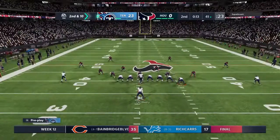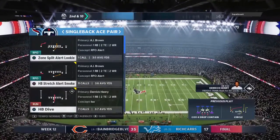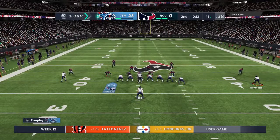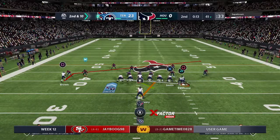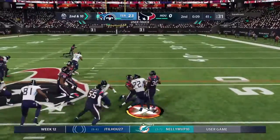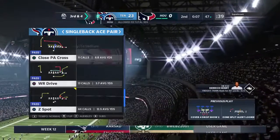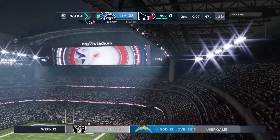Here now is second and 10, again from the 41. Now the Texans will burn the first of their timeouts as they'll stop it with 13 seconds to play in the half, number one. An incomplete pass on first down. That leads to a second and 10. Derrick Henry. And he'll get this up past the 45 to the 47. Now a timeout. Seven seconds left in the first half. A gain of 6 yards. And it's third down.